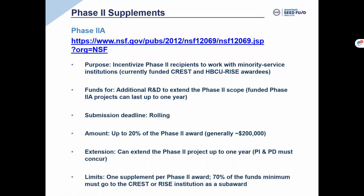The phase 2A is, again, another supplement up to 20% of your base award. It is intended to incentivize you to work with a minority serving institution. And specifically, the institutions that are eligible for you to work with are HBCU RISE awardees and CREST institutions. And there is again a website where you can search them, but in order to be eligible, the institution you're going to work with has to be actively funded through one of these NSF programs. And these 2 programs support either minority serving institutions or historically Black colleges and universities. Again, you're going to do additional R&D. The goal is to make sure that there's a win-win. Your company gets great capability and effort from the partner, and the students and faculty at the partner institution get experience working in a startup environment.